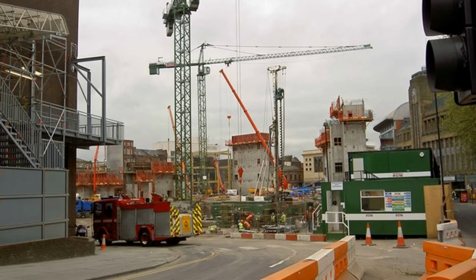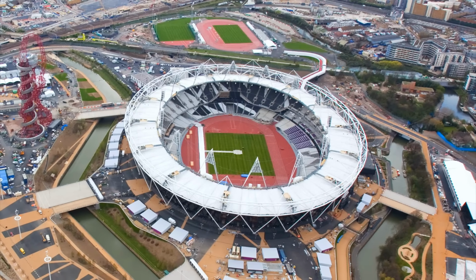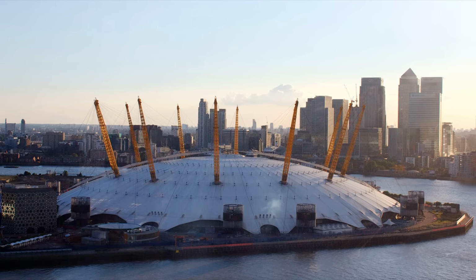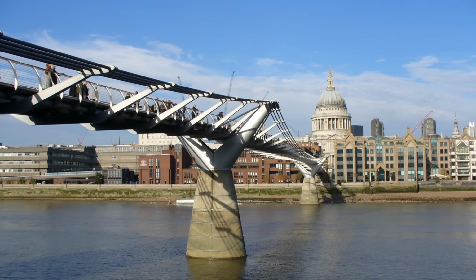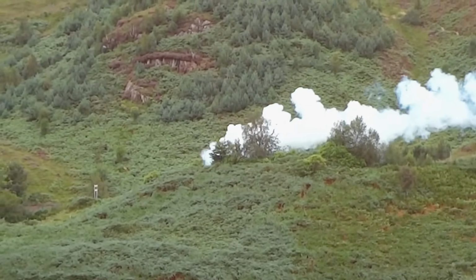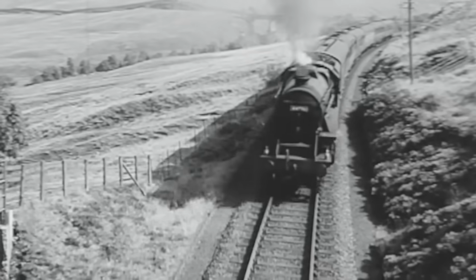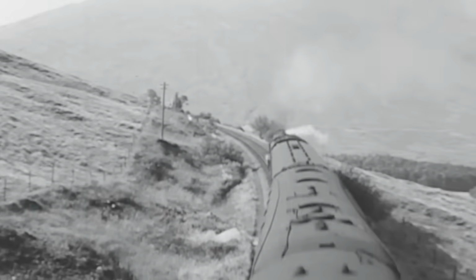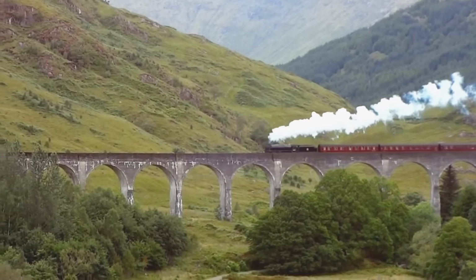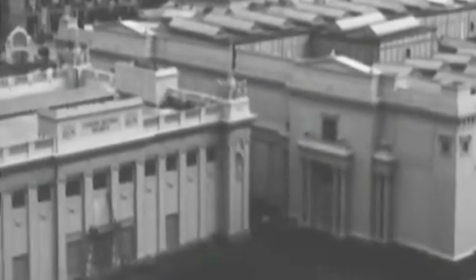Nowadays, the company is well known for creating countless large-scale constructions. The London Olympic Stadium, Millennium Dome and Bridge, to name just a few. But it all started in Scotland with a small signal box. The family-run business has always had railway connections, as they were responsible for building the West Highland Line extension, with the world-famous Glenfinnan Viaduct in 1901. 20 years later, they were working on the buildings for the British Empire exhibition in Wembley.